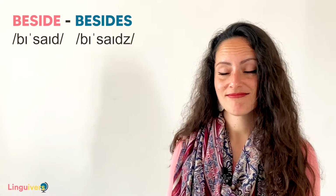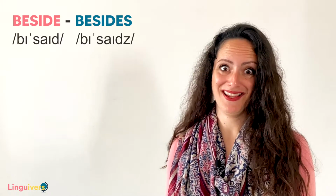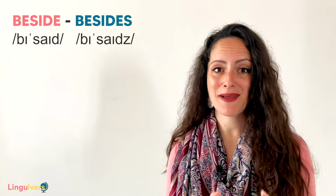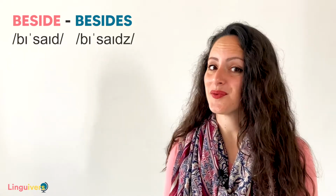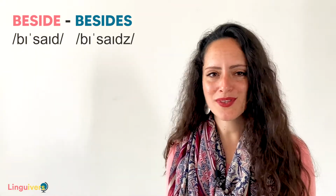Our fourth pair of confusing words is beside, besides. These ones are quite similar, right? The only difference is the spelling. One has an S and the other one doesn't. Beside, besides. But what do they mean?